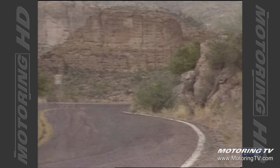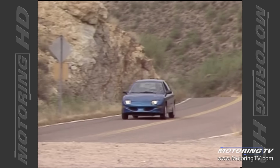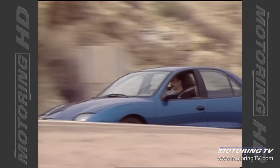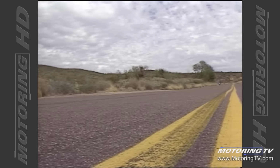The new platform now features a longer wheelbase and wider track, which improves the handling characteristics as well as providing more interior room. The suspension is comprised of McPherson struts and a roll bar up front and a twist beam in back.